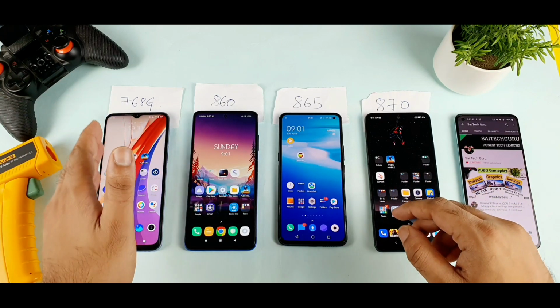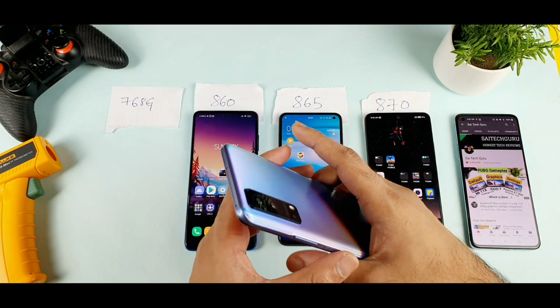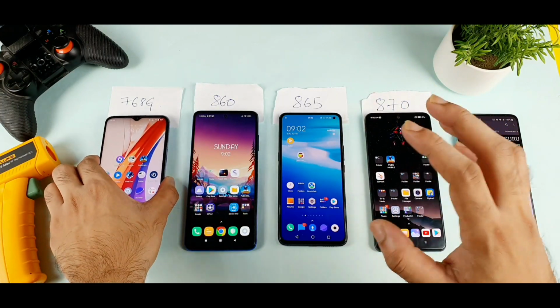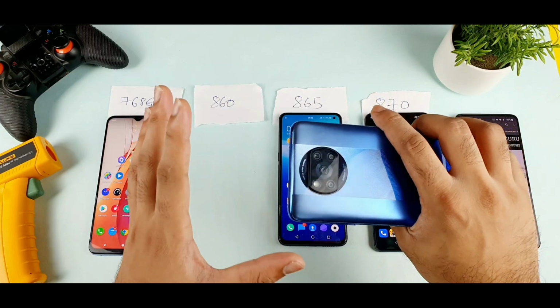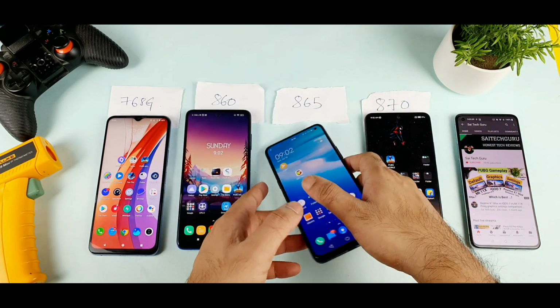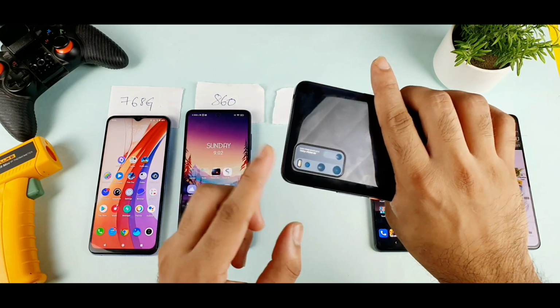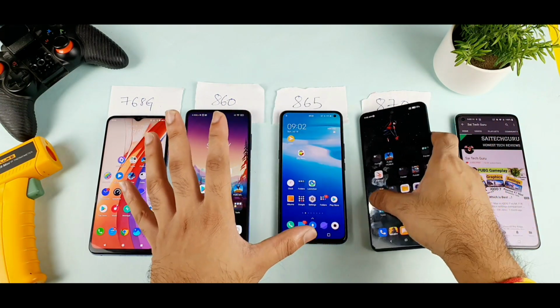So Snapdragon 768G is from the iQOO Z3 device. This is the iQOO Z3 model which I am using, which has the 8GB RAM variant and 3GB external RAM also. And there is a Poco X3 Pro which also has the 8GB RAM variant, and the iQOO 3 device which has the Snapdragon 865 and 8GB RAM variant, and all the four smartphones are 8GB RAM variants only.